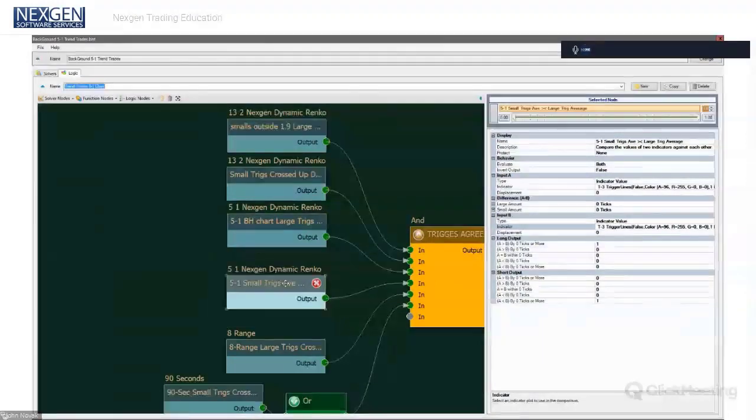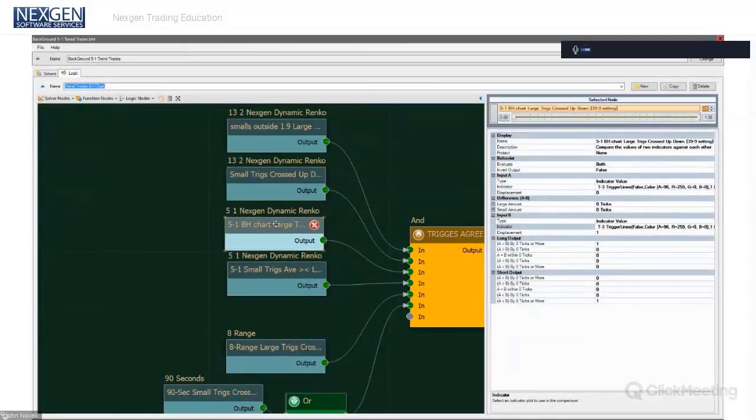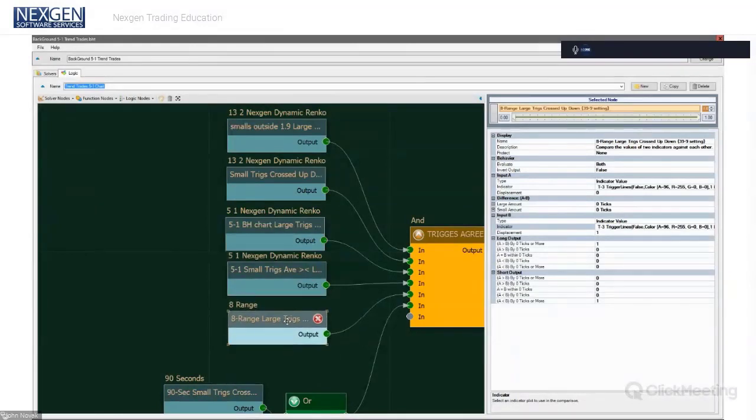The next rule that I have in trigger line reading: I don't use a 21-3 chart for 5-1 trend trades, Ed. I've been saying that for 20 years and it's still true. All right, so no 21-3 chart. So 13-2 triggers, the chart's red or green. 13-2 small triggers crossed up or down. 5-1 large triggers crossed up or down. And then 8 range large triggers crossed up or down.